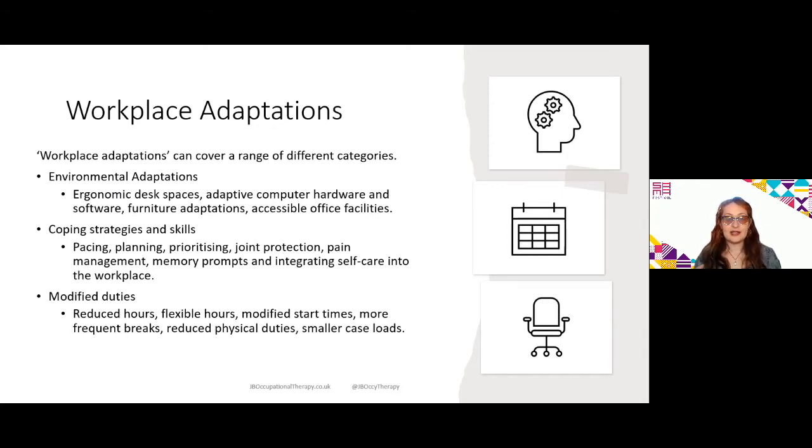The next category is coping strategies and skills. So this includes things like pacing, planning, prioritising, looking after your joints, managing pain, using prompts to help with poor memory, and ways to integrate self-care strategies into your workplace. The final area is modified duties. So this can include working reduced hours, having flexible hours, modifying your start time, taking more frequent breaks, reducing your physical duties, or carrying a smaller caseload, to name a few.